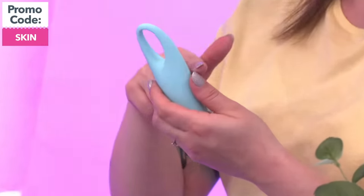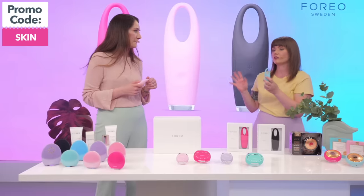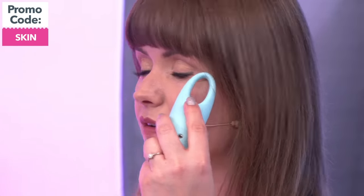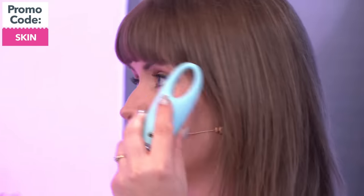So you're probably wondering how you use it. Do you use it like this? Do you like this? No, we wouldn't recommend going actually onto the eye. We recommend going underneath. So it's pretty much here, here, here. Oh, this feels really good, guys. And then you go from here, here, and here. So that is pretty much how you use it. It's not over the eye, it's under and over the brow bone.